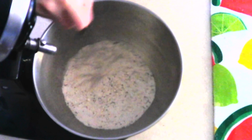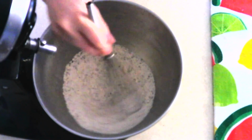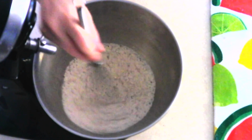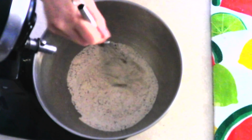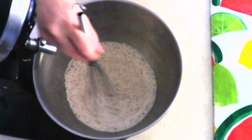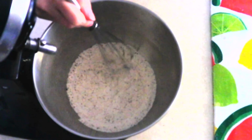Also, if you don't want the muffin to be a coffee flavored muffin, you can always just leave the coffee granules or the instant coffee out and it just tastes like a vanilla muffin. So if you ever want to make these muffins but you don't feel like having a coffee flavor, you can just use these as straight vanilla muffins and they're just as tasty.